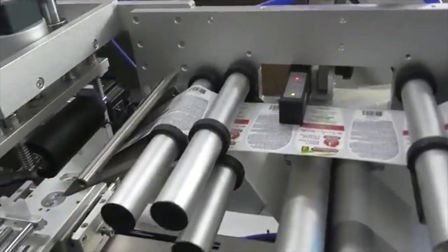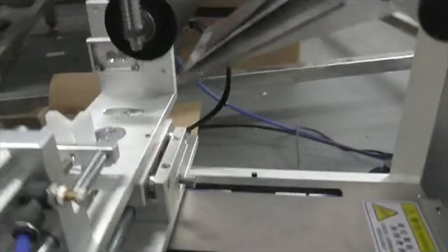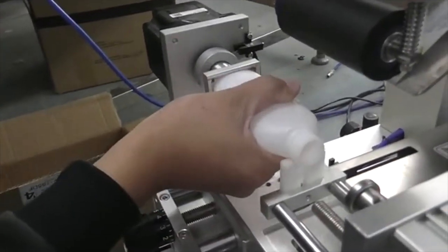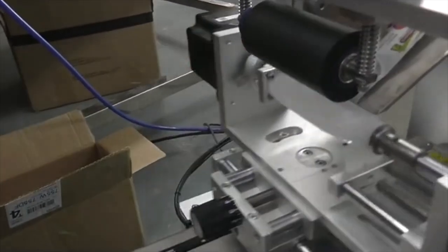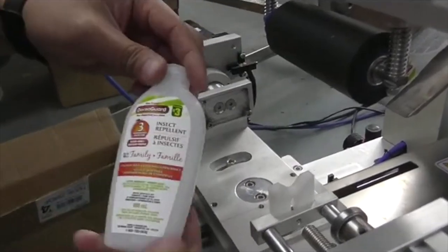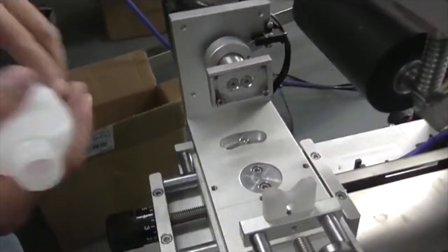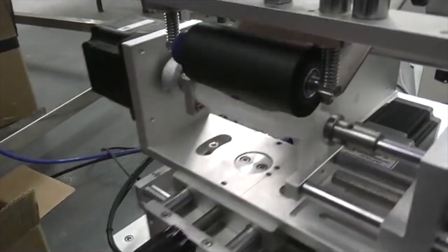Are you tired of manually labeling your bottles? Switch to a semi-automatic labeling machine and see the difference it can make for your business. Manually labeling bottles can be a time-consuming and tedious task, especially if you have a large number of bottles to label. It can also lead to errors and inconsistencies in the labeling process. A semi-automatic labeling machine, on the other hand, can significantly increase the efficiency and accuracy of your labeling process.